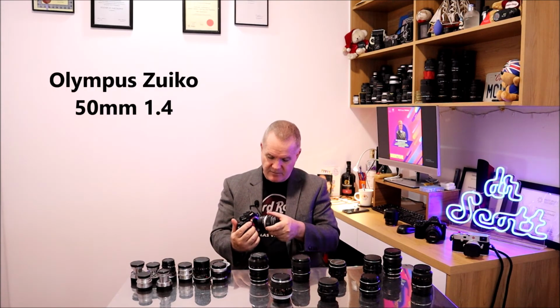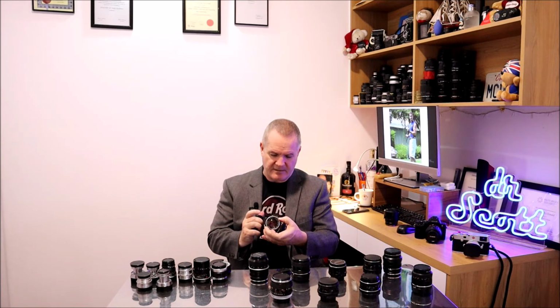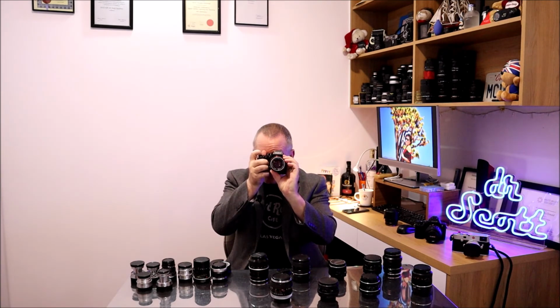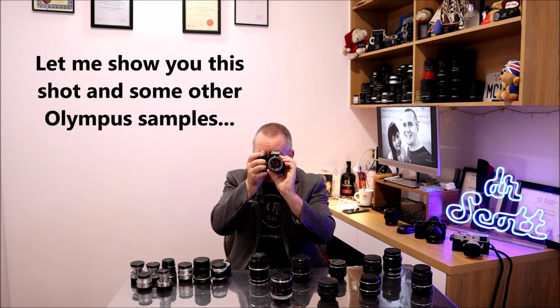Next, I have my Olympus Zuiko. Now this is again a 50 1.4. Make sure I'm open all the way to 1.4. My Zuikos here are, again, excellent quality for their size. They're all small little lenses. Again, get a nice sharp focus, I should say. So let's get a shot of that. All right, 1, 2, 3.